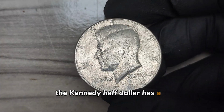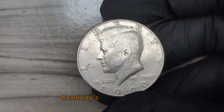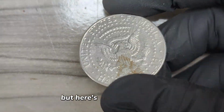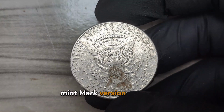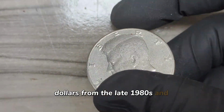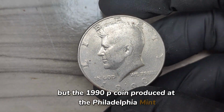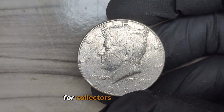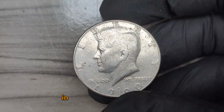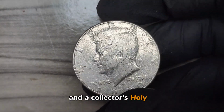The Kennedy half-dollar has a rich history dating back to 1964, shortly after President John F. Kennedy's tragic assassination. For decades, these coins were minted in massive quantities. But here's the twist. The 1990 P Mint mark version is incredibly rare. Why rare? Well, most Kennedy half-dollars from the late 1980s and 1990s were made for circulation. But the 1990 P coin, produced at the Philadelphia Mint, had an extremely limited mintage for collectors and special sets. Only a handful of pristine, uncirculated coins survived the years in perfect condition. That tiny P Mint mark is the difference between a regular coin and a collector's holy grail.